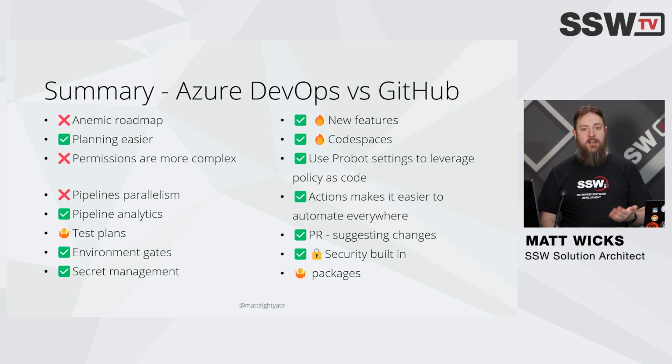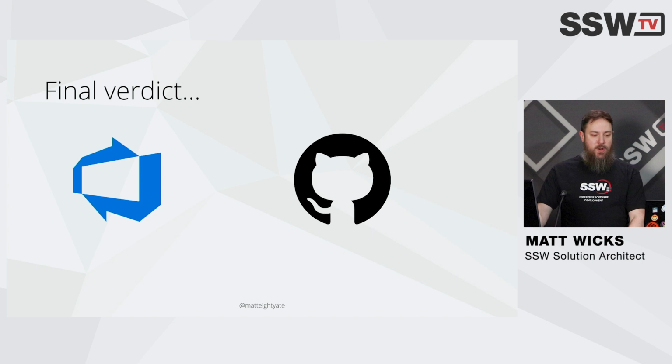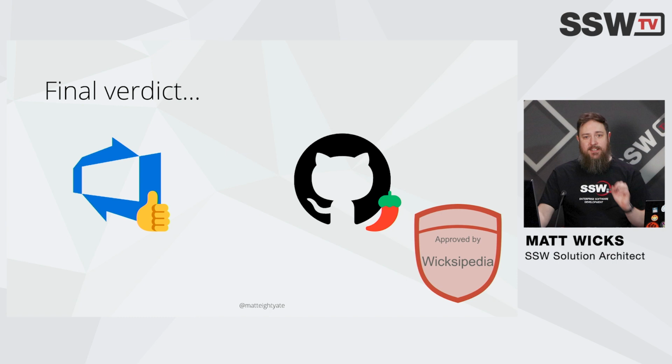So the final verdict, I do need to sum it up into one thing. Azure DevOps does get my thumbs up, I have to say it. But GitHub gets a spicy emoji. It's awesome, but there's a little bit of pain sometimes when you chomp down on that chili. So that's approved by me.